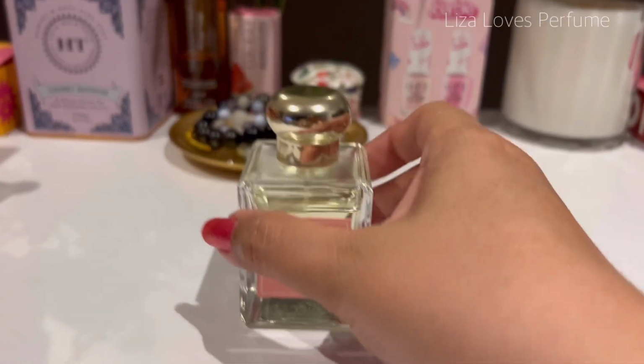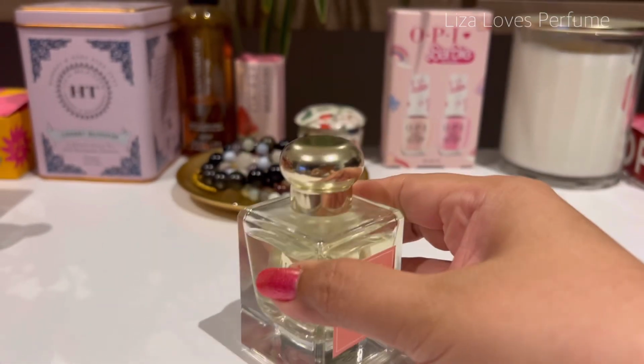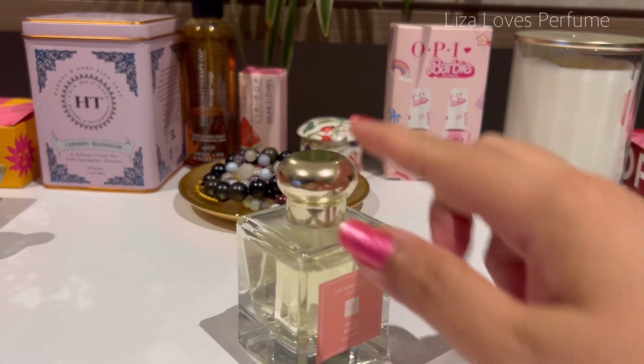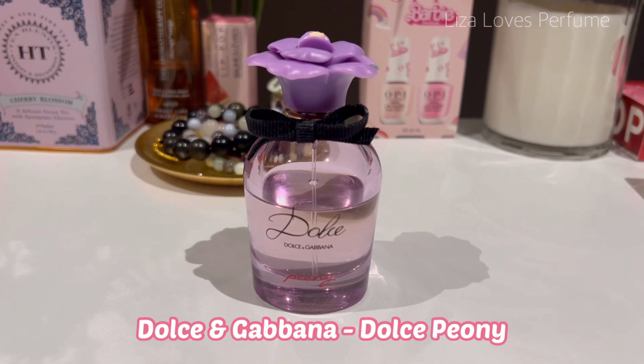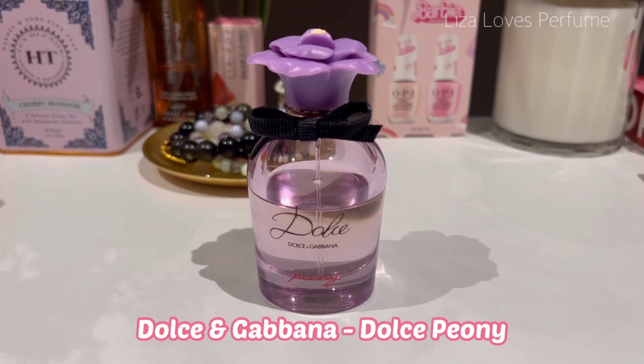I also really like Jo Malone's bottles. They've got this distinctive angular shape with this curved lid. Next we have Peony by Dolce & Gabbana.